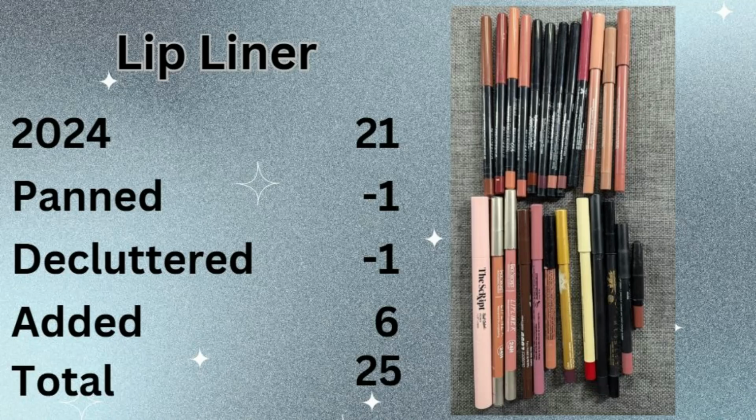So it did go up. As I said, it's going to constantly go up and go down. A couple of those lip liners that were added were actually gifts with purchase from Ulta. Now that I'm looking at the picture, I remember that. So I'm not really concerned about that category.